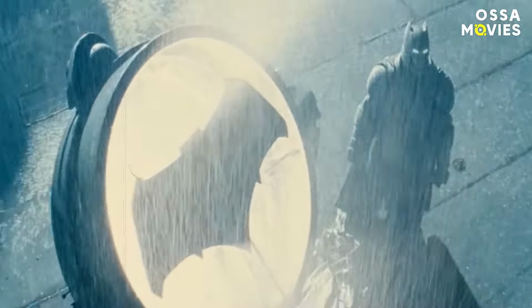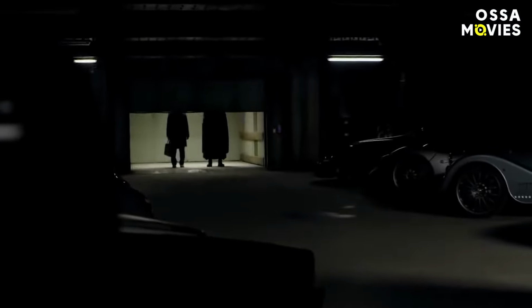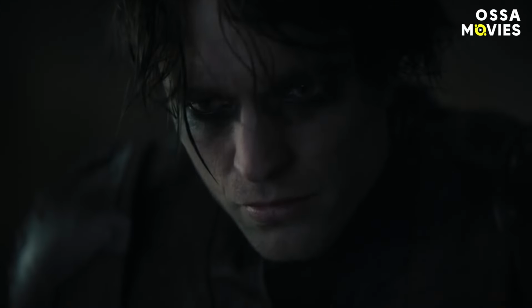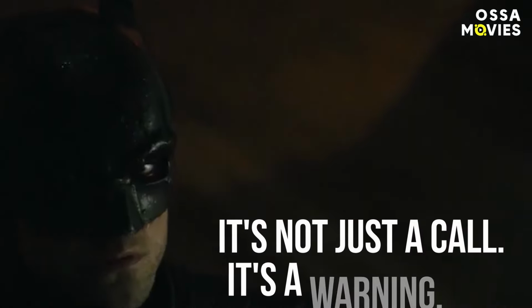And speaking of symbols, what about that bat signal we saw in the trailer? In the past, this signal would be used by the GCPD, namely Jim Gordon, to call for Batman's help. But now, its meaning is something else. Something more menacing and dark. As Pattinson reveals in the trailer, fear is a tool. When that light hits the sky, it's not just a call, it's a warning.